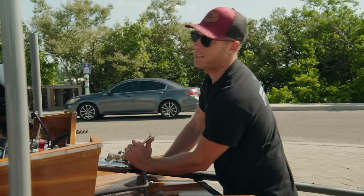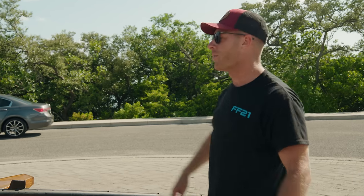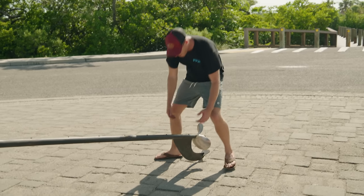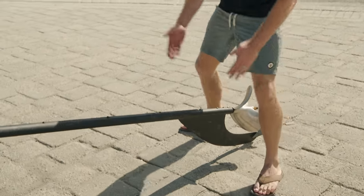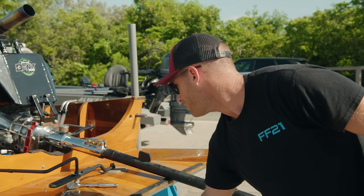This thing's a little bit of a process to get in the water. Obviously, you gotta put the plug in so you don't fill full of water. But most importantly, you gotta put the drive shaft on. Now, I've actually never run this drive shaft. And what's really interesting about these drive shafts is they have a rudder on the bottom right here to keep it going straight. And there's also a rudder back here that's steered with this arm up here.